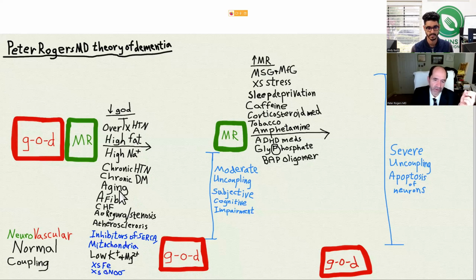Also don't drink alcohol, because that makes it worse. You'll be unlikely to get congestive heart failure. You'll be much less likely to get aortic valve regurgitation or aortic valve stenosis. You can avoid the mitochondrial inhibitors. Almost all of them are easily avoided, so you avoid them.